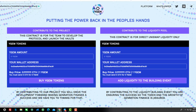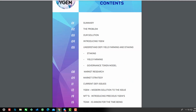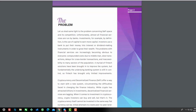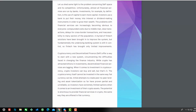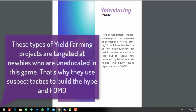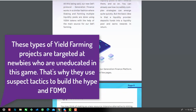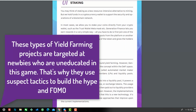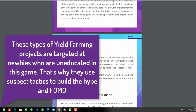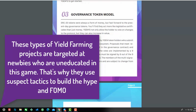If we go to the white paper, let's have a look at that. Okay, the white paper, again, pretty basic. There's no technical information in the white paper. You can have a read of it, and it just talks about basic general information. You can pull this off Google. So again, I'm not convinced.